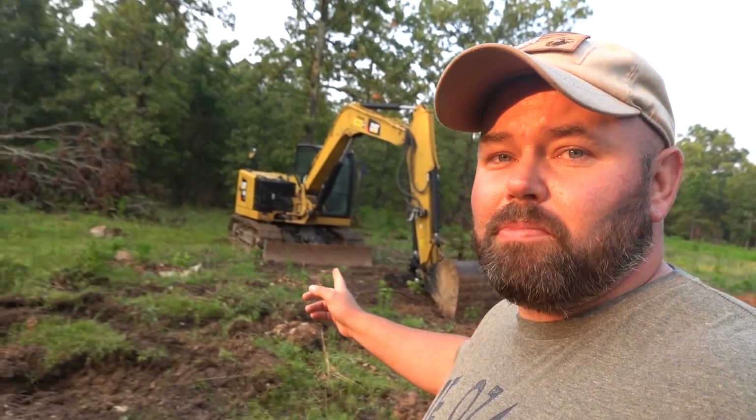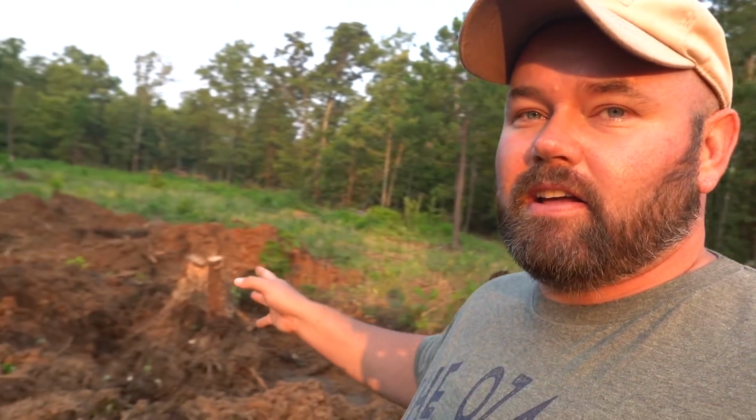So check this out. They brought their excavator out yesterday. He left it overnight. He brought it last night, and he said, hey, I'm gonna leave this here. If you wanna mess around with it, dig these stumps out, because the stumps are in the way, you go ahead. So I got the stumps dug out.